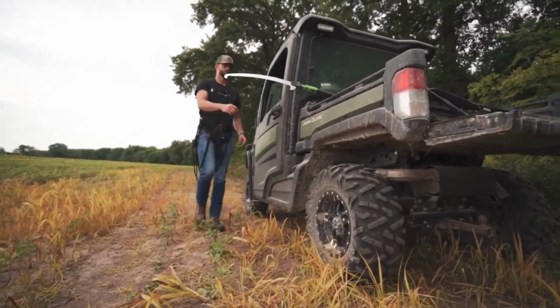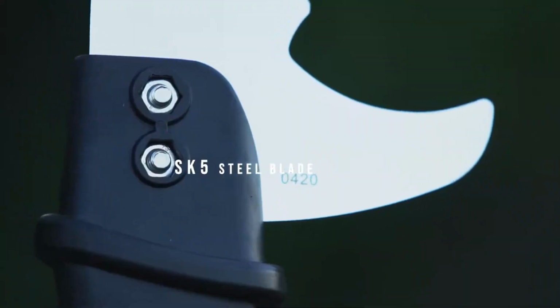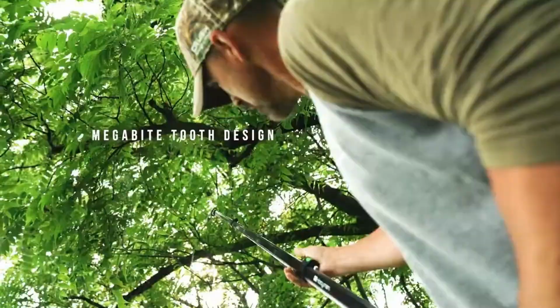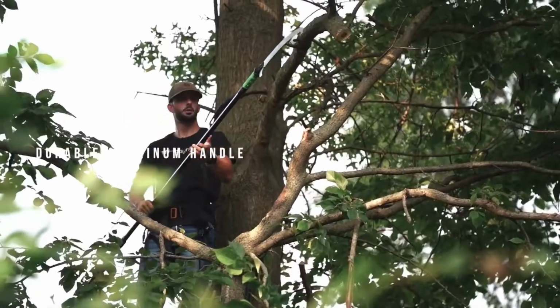When overgrown limbs demand attention but ladders seem inadequate, unleash the extension power of Hooyman's sturdy tree saw. The impulse-hardened 13-inch steel saw bites deeply into wood, while the high-carbon steel offers long-lasting durability through the thickest branches. Grip the secure no-slip handle tight as the saw stretches a full 60 inches with the easy-to-engage lever lock.